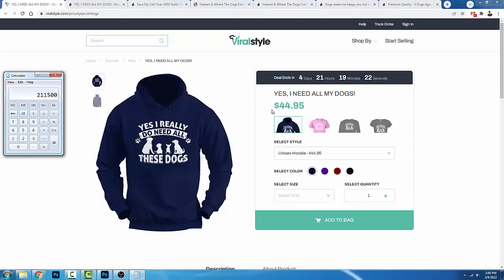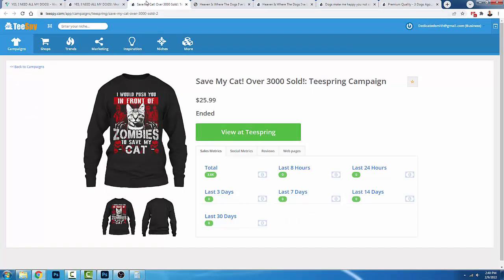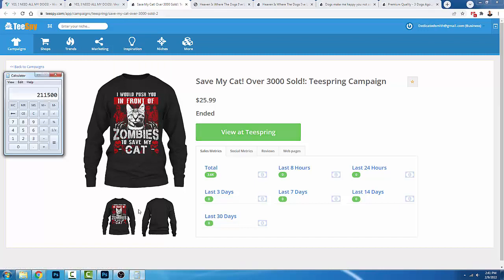But, never touching this product, never shipping this product, $211,000. You don't even need to deal with the tracking information. All of that is automated for you, automatically, I should say, inside of your Shopify store. So again, 4,700 copies of this shirt. Got this one over here, a nice little zombie cat design. All right, this is a long sleeve shirt sold at $25.99.